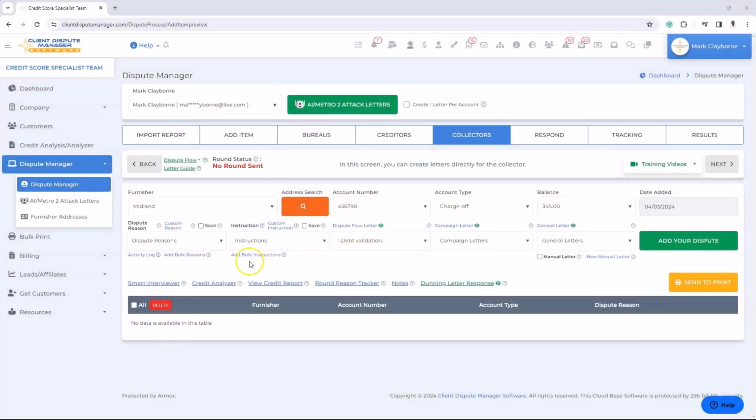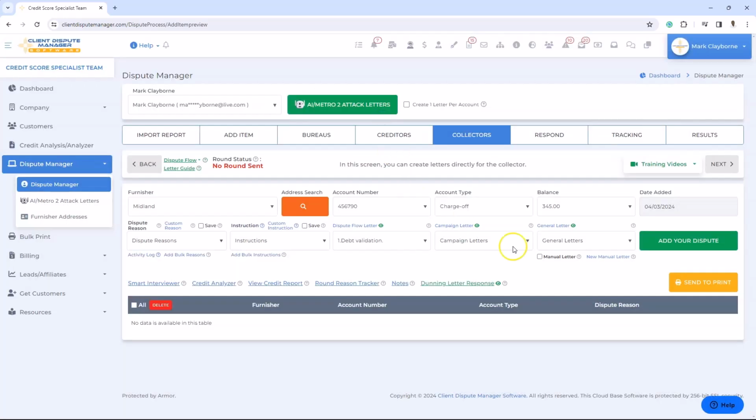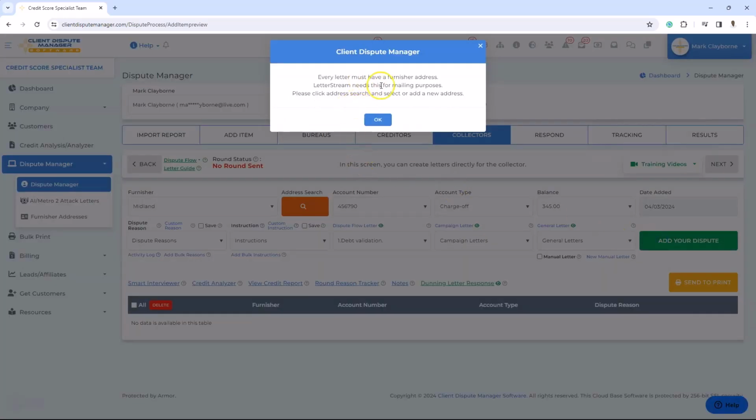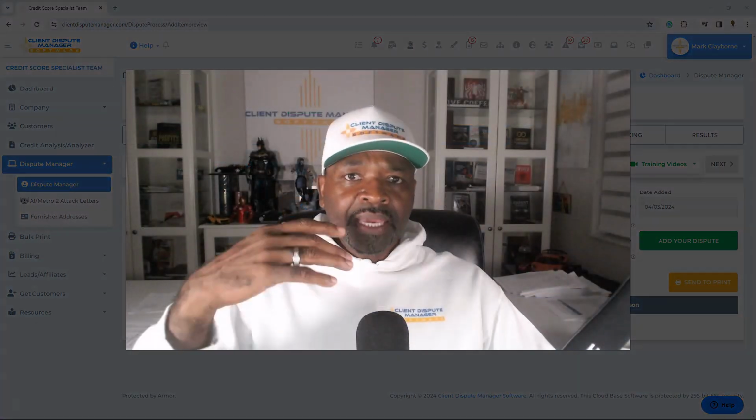All right, so then what you do is add your debt validation letter here and click add your dispute. Every letter must have a return address for mailing. I have Letter Stream turned on here, which will automatically mail out this letter for me. So it's asking me to find an address right here, and I'm not going to do that right now. The bottom line is if I click add your dispute, it'll go right here and I'll send to print, and when I send to print, it'll get mailed out.